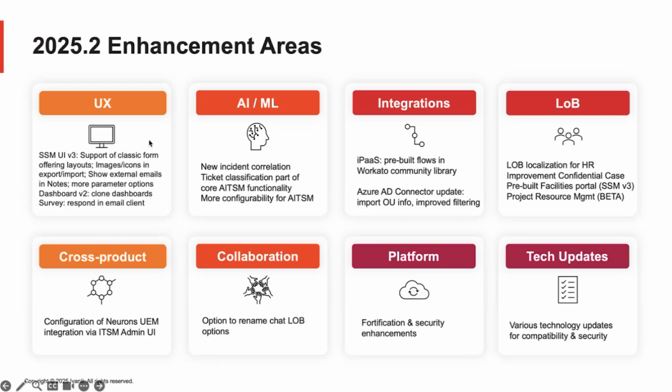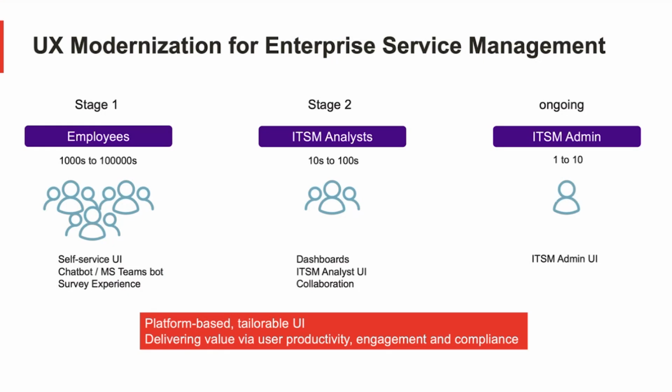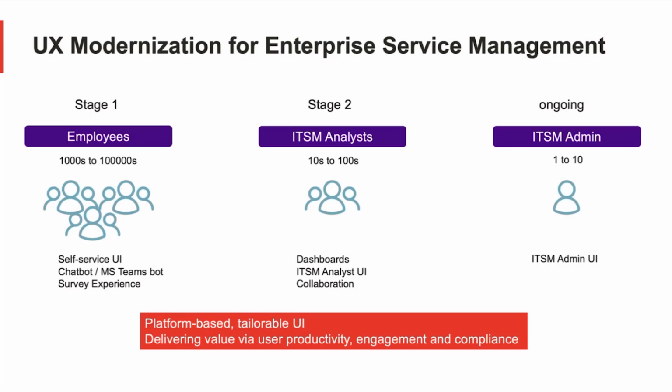But let's dig into the key functional enhancements that are a bit easier to demonstrate and to explain, and that will again allow you to draw more value out of the solution. So I'll start out with user experience, and again, we shared this before, part of a bigger work stream that spans many release cycles.